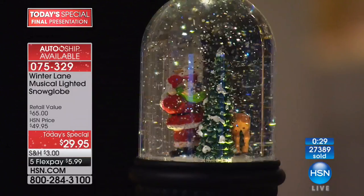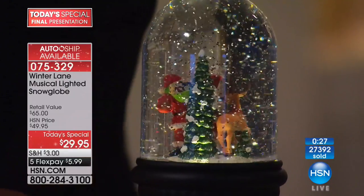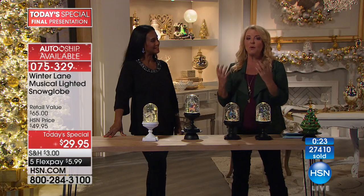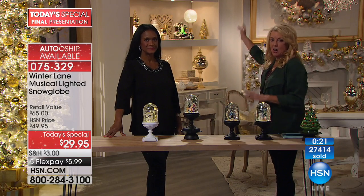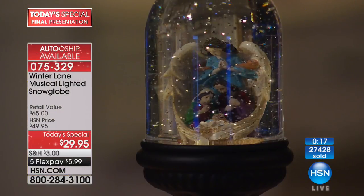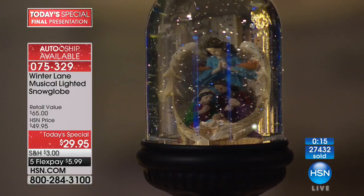By the way, if you don't want music, you don't have to have the music. You can have just the lights with the movement. And please remember, too, these glow from within. This glow that you're seeing is not our lighting. No. It's literally the lighting inside that glows and really creates that uplighting magic.